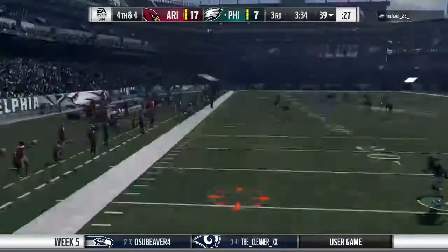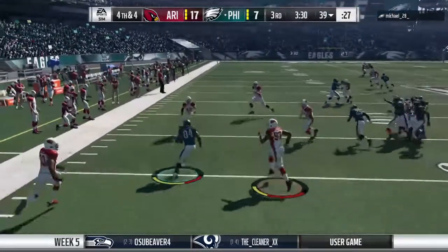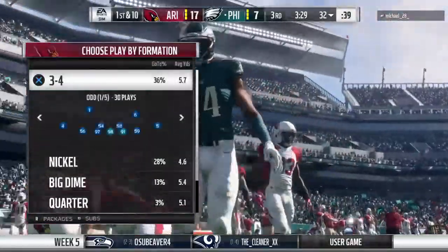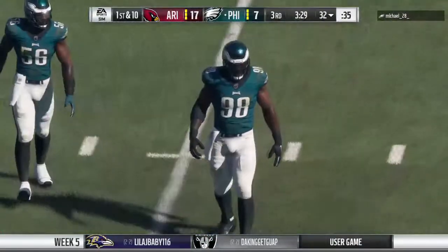And the punt team on now as this one's sent away. And this will be taken at the 13. Good blocking there, nearly sprung him. As it is, it'll go as a 19-yard return. And the Eagles take possession.